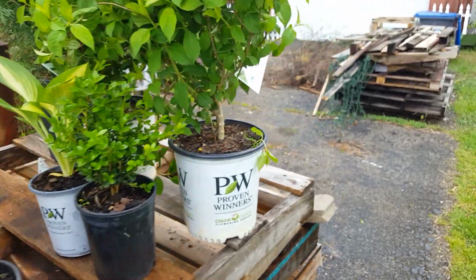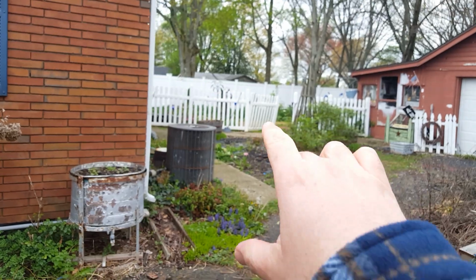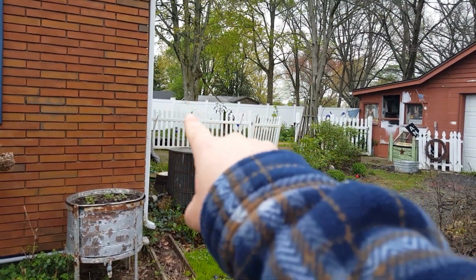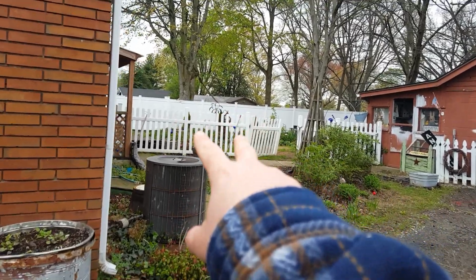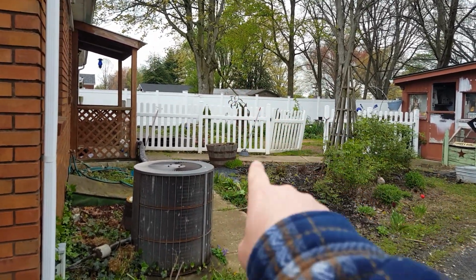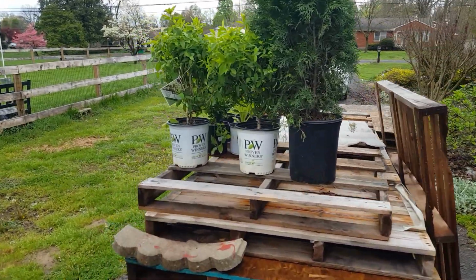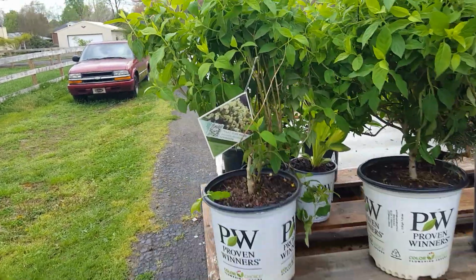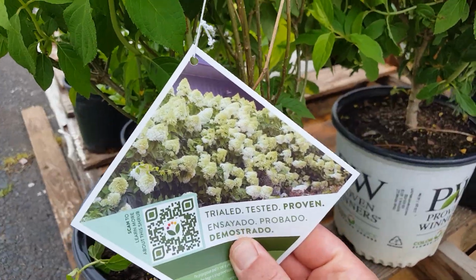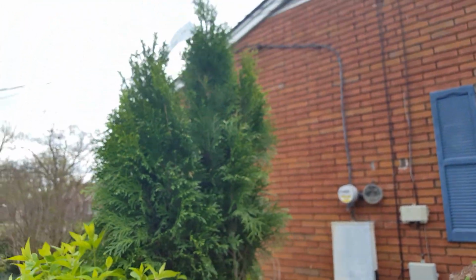But I'm also replacing the hydrangeas that are struggling in between the two or three arborvitaes I have over here. So I'm going to dig those up. I got these two Limelights to replace them with, and I think that's going to look pretty good when they are mature and in full bloom in between these darker green arborvitaes.